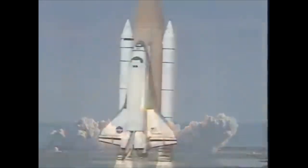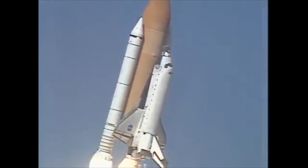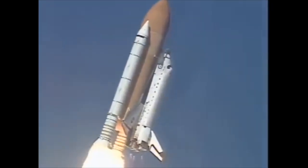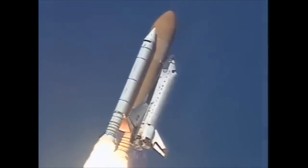82 seconds after the spacecraft took off, a portion of the foam insulation on the shuttle's fuel tank got detached mid-air and smashed the edge of its left wing. A couple of the cameras documenting the launch captured what exactly happened.